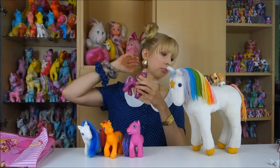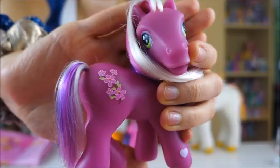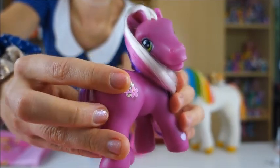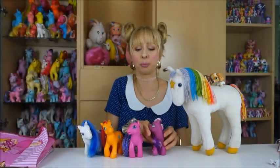Cherry Blossom also 2005-ish, around that time. I think she was released with a lot of accessories, and some of them I will show you because, as I said, there were so many miscellaneous things and accessories in this lot. But I want to show you the ponies first.